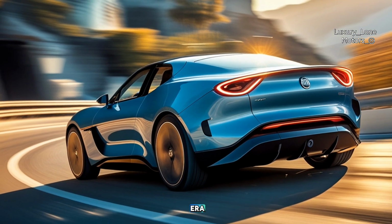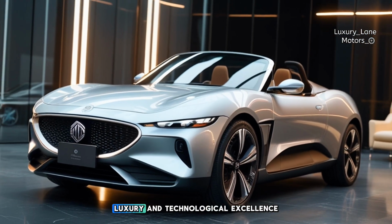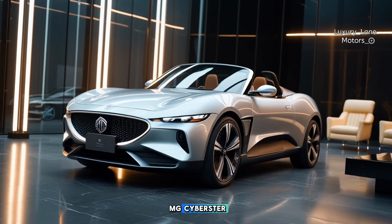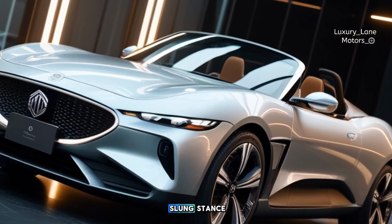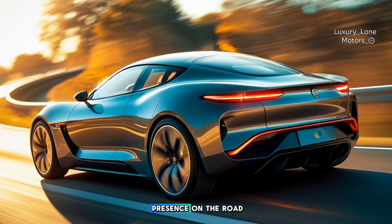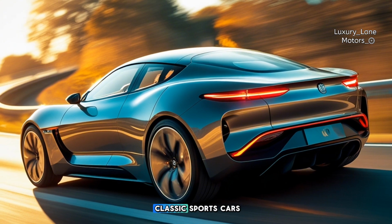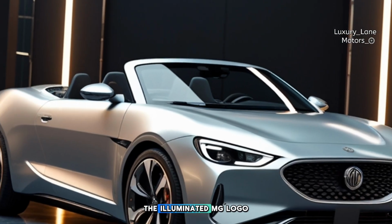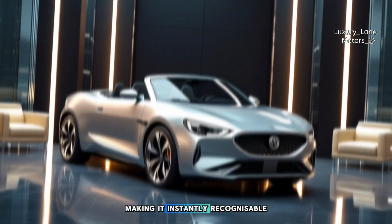Designed for the modern era, the Cyberster is more than just a car, it's a statement of performance, luxury and technological excellence. From the moment you lay eyes on the MG Cyberster, its striking and aerodynamic silhouette captures attention. The low-slung stance, sculpted body lines and aggressive front fascia give it a commanding presence on the road. The signature LED headlights, inspired by MG's classic sports cars, seamlessly blend modern aesthetics with heritage. The illuminated MG logo on the front adds to the futuristic appeal, making it instantly recognizable.